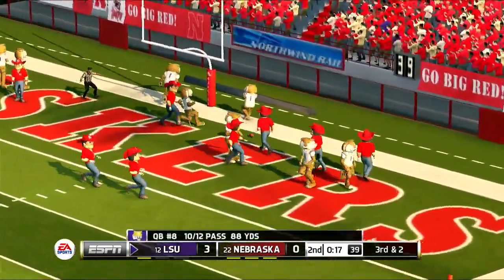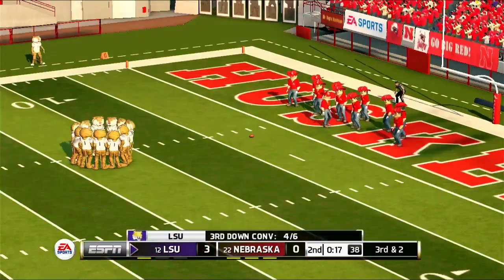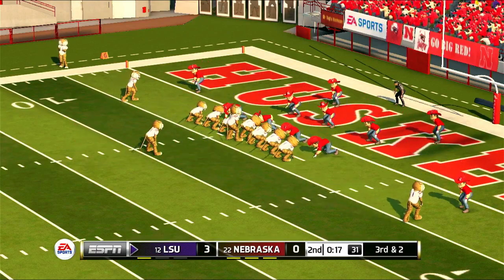Strike to his receiver, no good. And he makes a spectacular play in the end zone. Keep an eye out for this cornerback. It's going to be interesting to see if they continue to throw the ball in his direction. And this is the 11th play of the current drive.